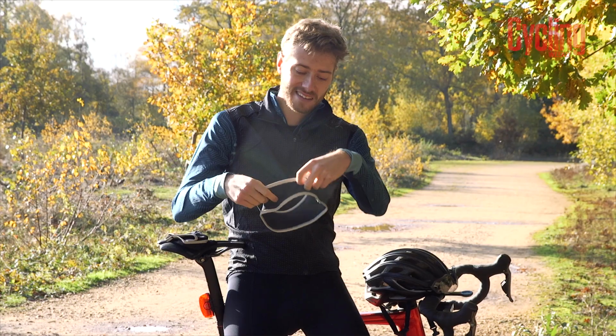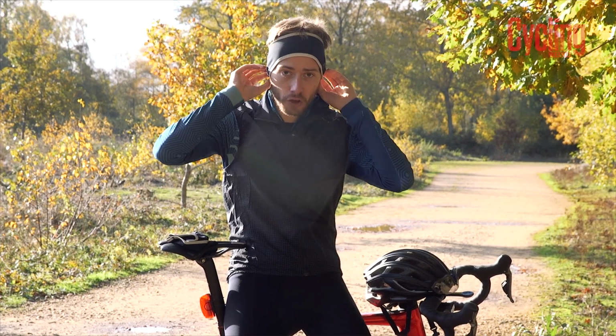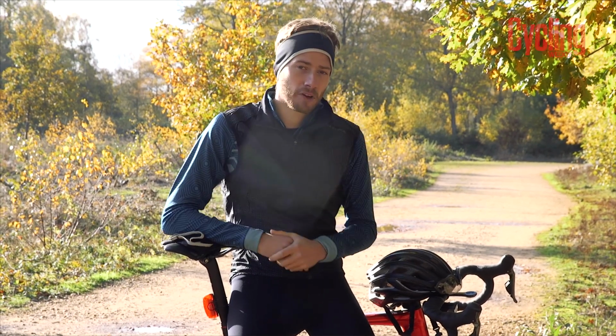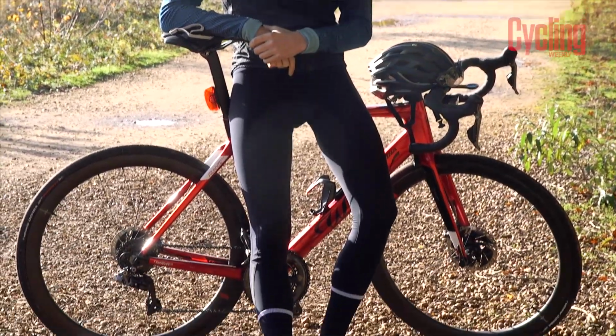Now, I'm actually quite into the old thermal headband. I think they're pretty stylish. There's something quite Eurotastic about them that I'm really into, but then again, I am the guy that wears his socks over his tights.